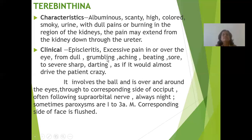Clinically, there is excessive pain in or over the eye, from dull, grumbling, aching, beating, sore to sharp darting, that would almost drive the patient crazy. It involves the ball and is over and around the eyes through to the corresponding side of the occiput, often following the supraorbital nerve, always at night, sometimes paroxysms at 1 to 3 a.m. So the characteristic of Terebinthina is albuminous, scanty, high colored, smoky urine, dull pain, burning in the region of the kidney, and pain may extend from the kidney through the ureter, with episcleritis. It is a useful remedy in episcleritis.